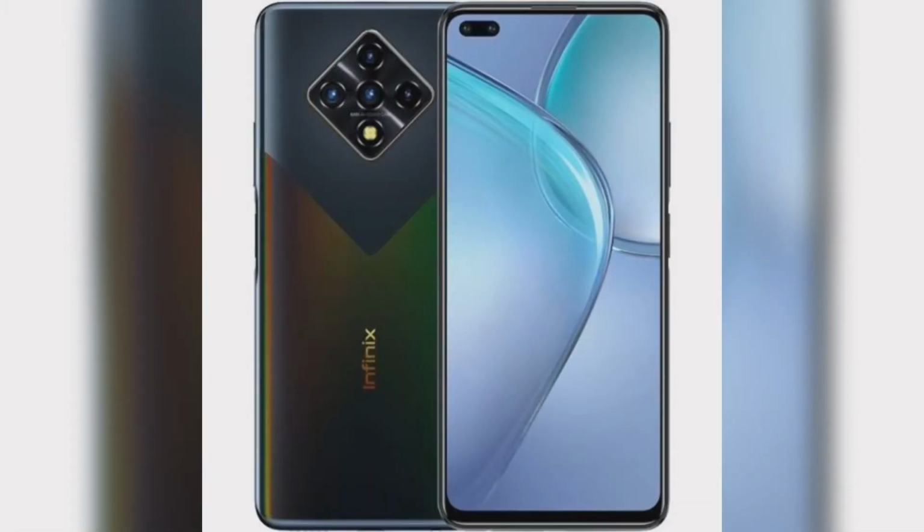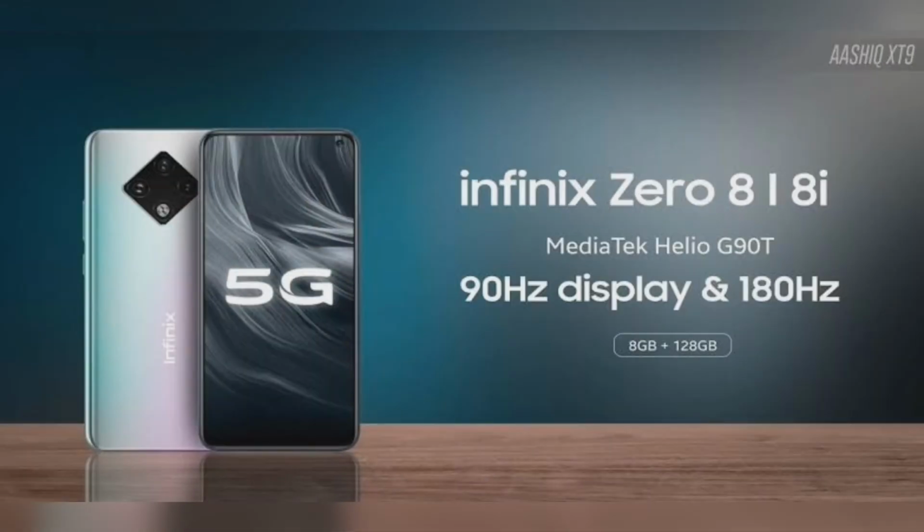Infinix 8i specifications and features. The Infinix 8i has a massive 6.85-inch display that produces a full HD plus resolution, a 90 Hz refresh rate, a 20.5:9 aspect ratio, and a 180 Hz touch sampling rate. The phone boots to XOS 7 based Android 10 OS and it has a side-mounted fingerprint scanner.